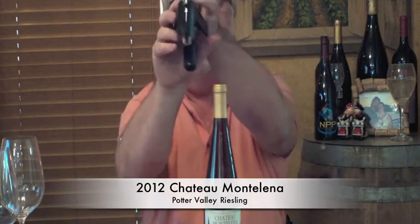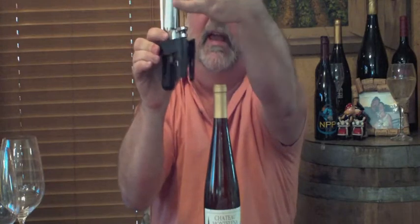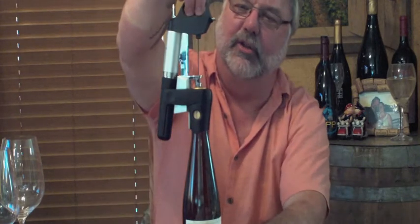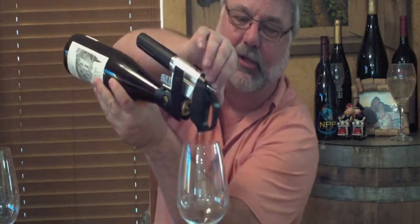The first wine we're going to try is a 2012 Riesling from Chateau Montelena. It's the Potter Valley Riesling. It's a new wine, just fresh out, and it's really, really nice. In order to use the Coravin, you leave the foil on the bottle. You drop the Coravin system right down, open these little handles, and it clicks right in place on top of the bottle. You then push the needle right through the cork. Take your wine glass, and all you do is tilt the bottle forward and give it a little push.